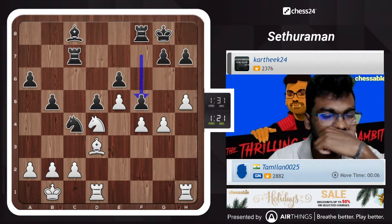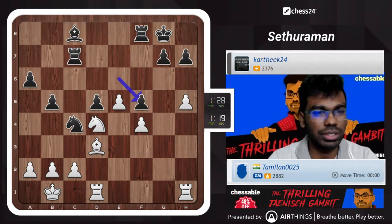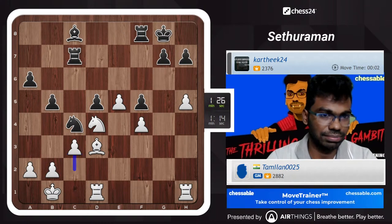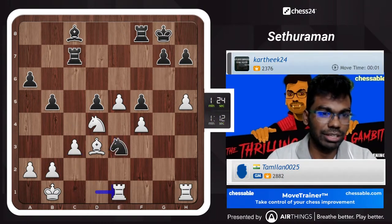what if I take on f5? And now I have f4, e5, very strong pawns, yeah? I totally love my pawns. But I need to reroute some pieces. First c3. Okay, rook e1. Not afraid of knight jumps. Go back knight.